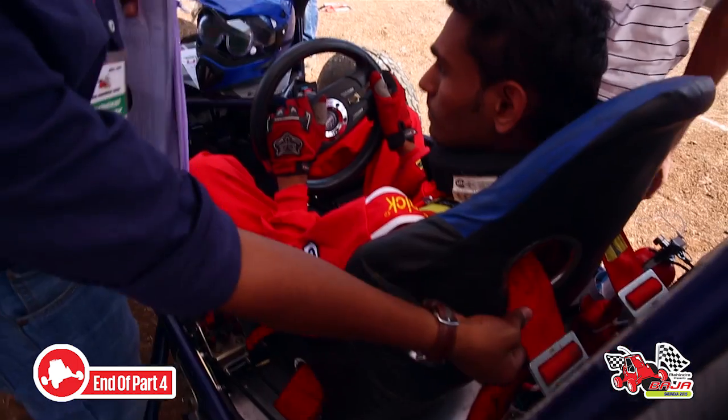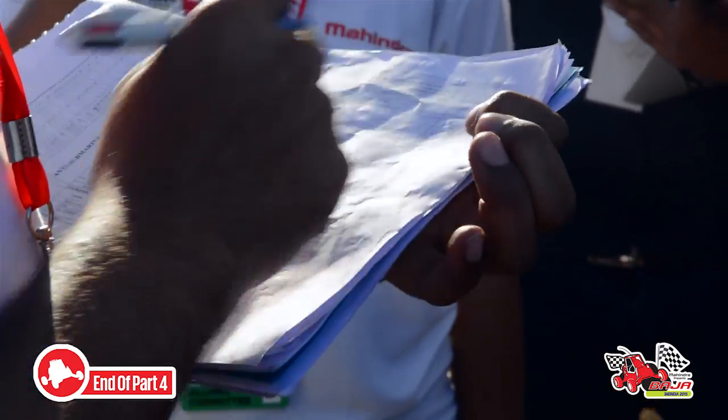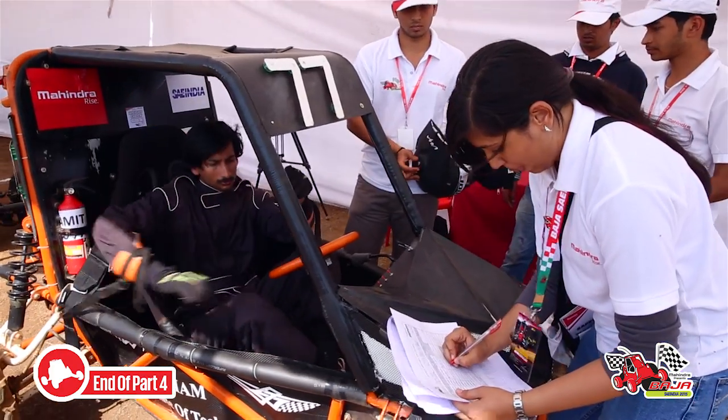The static tests mark the beginning of the long and arduous journey to rise to the top of the Baja competition. But it's one that helps the young participants prepare for the bigger, tougher, meaner challenges that lie ahead.